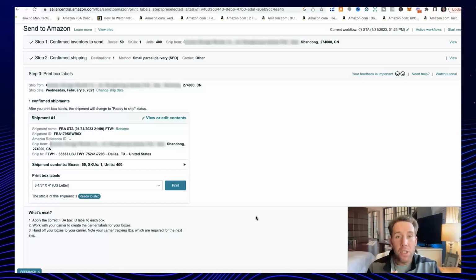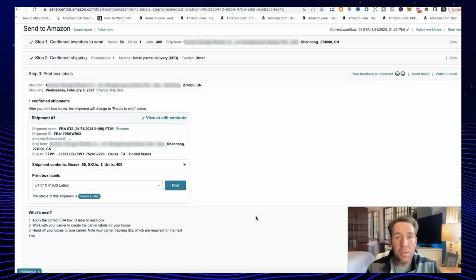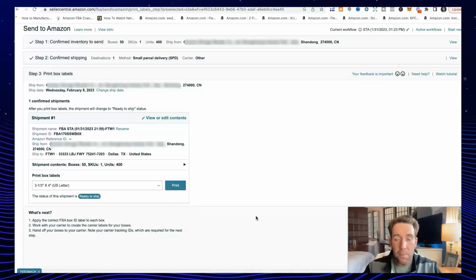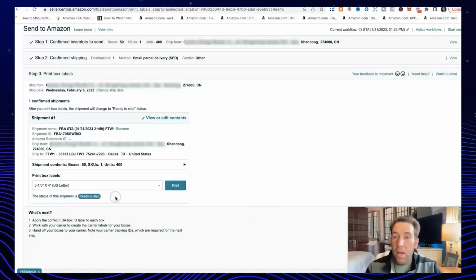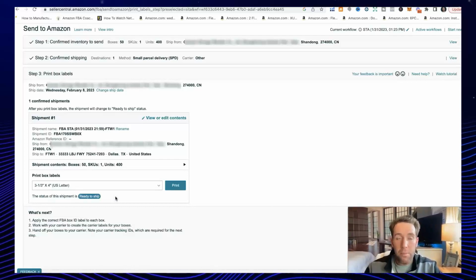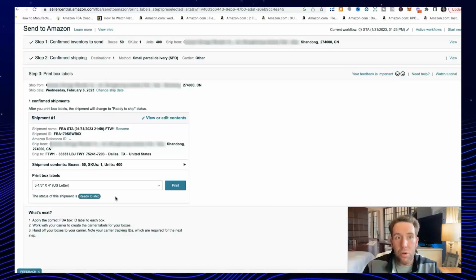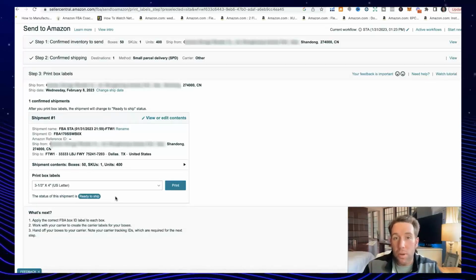Number one, the FNSKU, which goes on each product box, and these FBA box labels that I just showed you, one FBA box label on each master carton. Then you're done. It says status is ready to ship. Then you may get a message saying come back in and enter the tracking numbers and the BOL number. That is optional. You don't have to enter the tracking number or the BOL number, and Amazon would still receive your inventory.